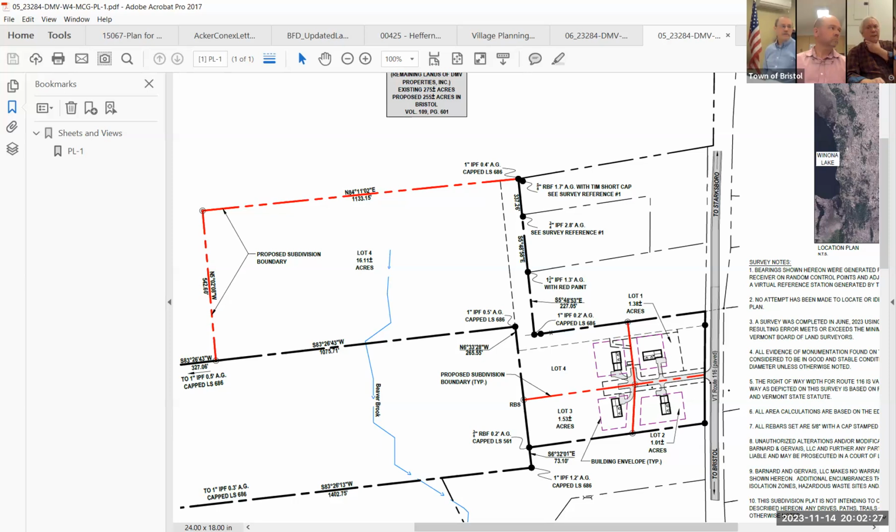I've got a question. The folks owning lot 4 and having a house on lot 4, are they going to be the sole taxpayers on this bigger parcel that everybody else has access to? Well, yeah, they would. Doesn't sound quite fair to me. Well, it's their property.